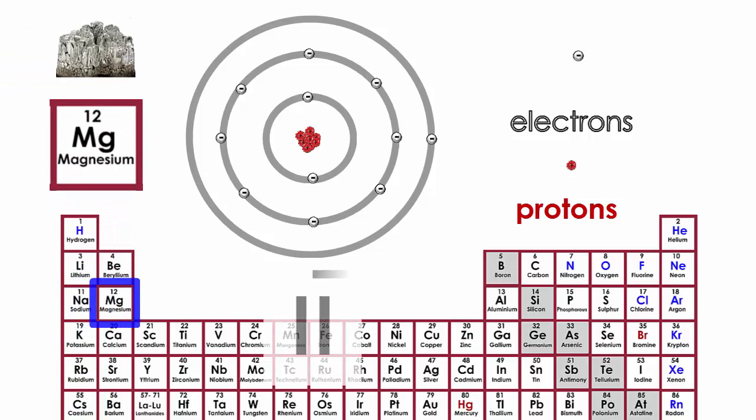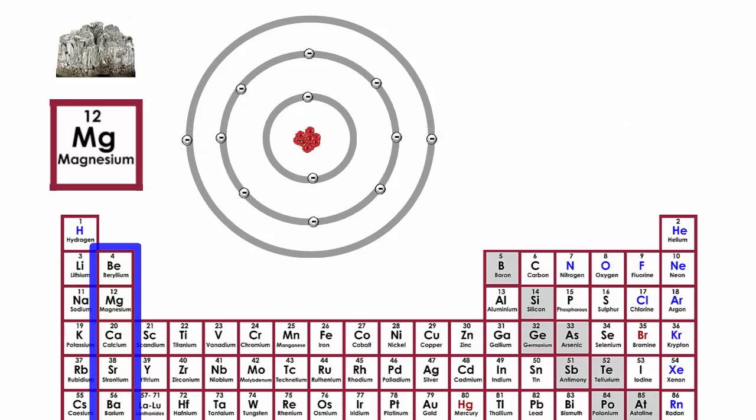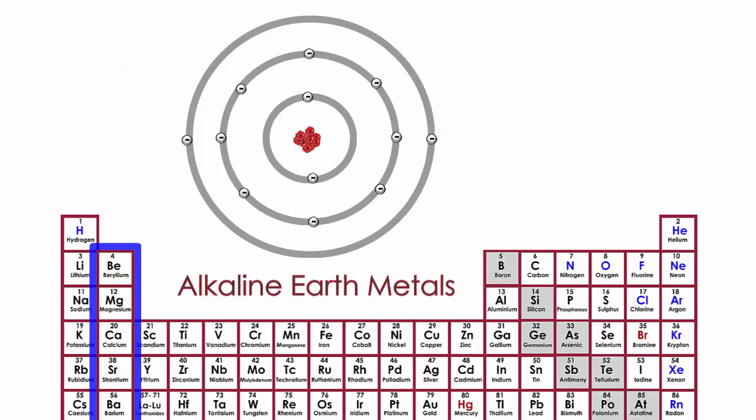How many valence electrons does magnesium have? 2. This is the same as beryllium and all the others in group 2. That's why all these elements are chemically similar, and some are even given family names.